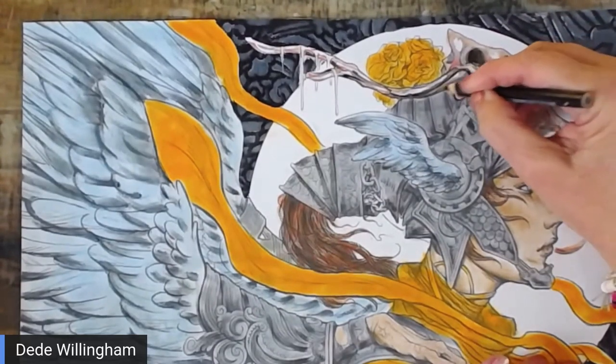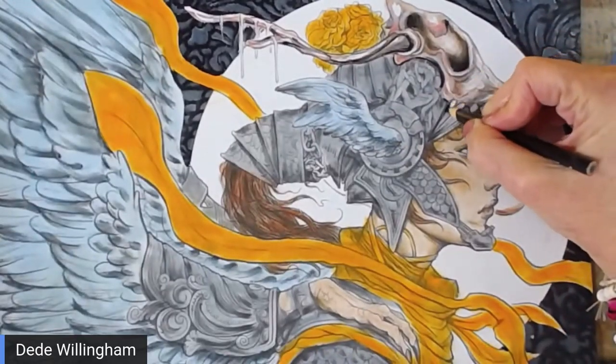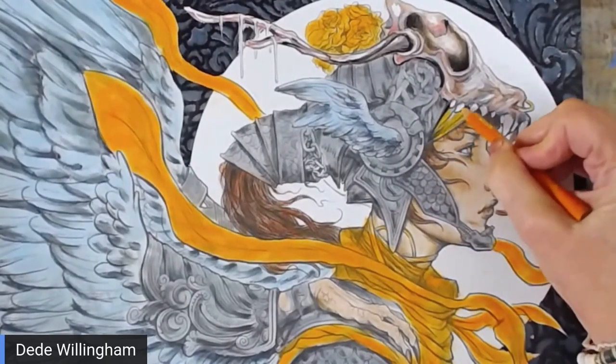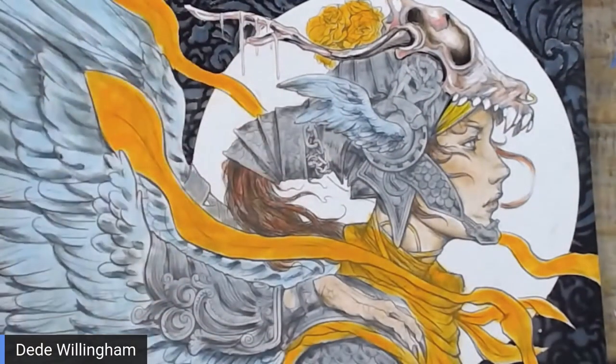So we'll get in here with the details. I don't want to forget to do this part of the cloth, you know, part of the swirly bits instead of the armor.